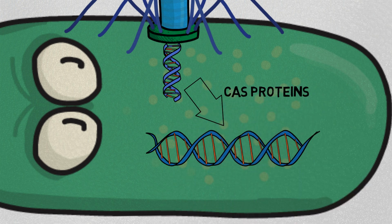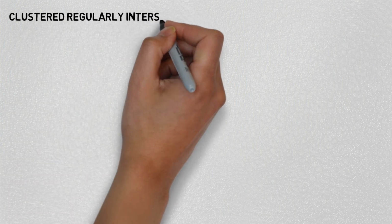The defense system utilizes enzymes called Cas, known as CRISPR-associated proteins, which are able to precisely cut DNA. Bacteria use these proteins to snip off parts of viral DNA to insert into its own DNA. Pretty cool, right? Scientists call the unique segments between the repeated sequence spacer DNA, and they call the entire configuration clustered regularly interspaced short palindromic repeats, giving the name CRISPR.